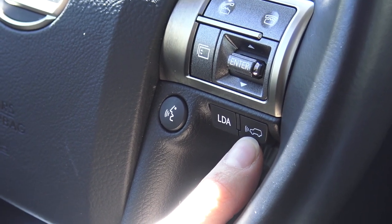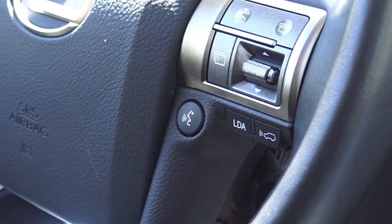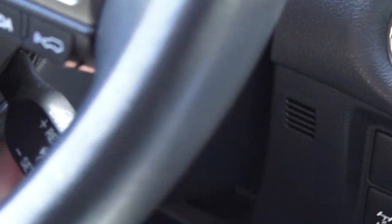Now, that's for the alert, the sensors all the way around. Here's your cruise control down here. Yeah, they hide it away in that pocket. That's a Toyota thing. They put it on the back side of the steering wheel.